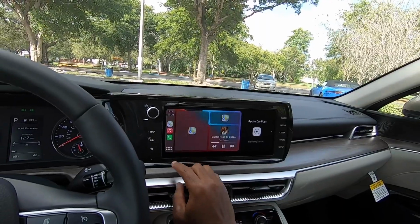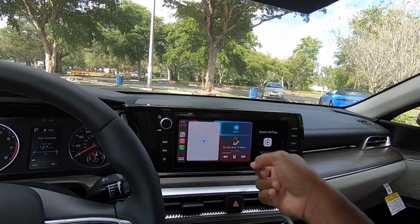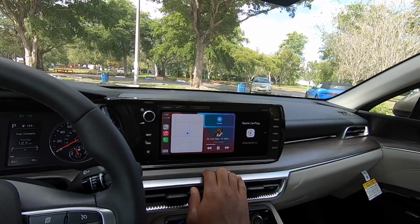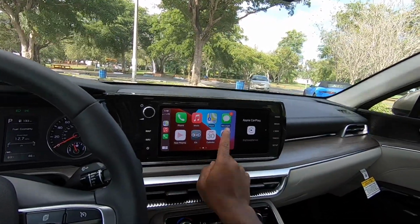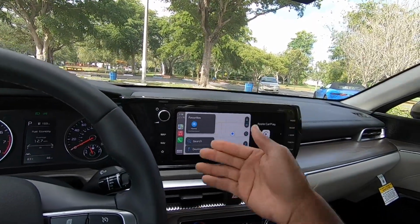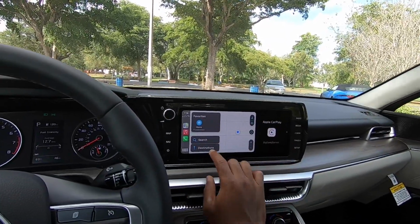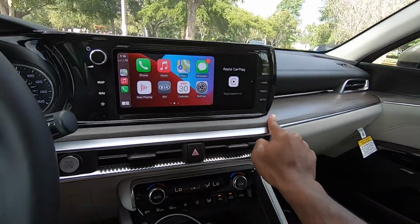But going here to the Apple screen, I wish it would take up the full screen. I'm not sure how you get rid of the split screen here. I think it does take up the complete screen if I'm not mistaken. But going right here to Apple CarPlay, going to Apple Maps, once it boots up, nice clean screen there. The screen is really high definition as well. There's more of that wood trim here.